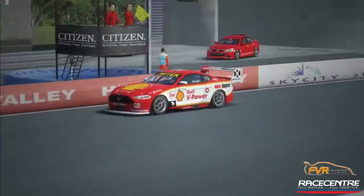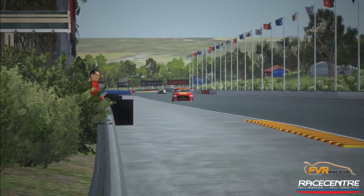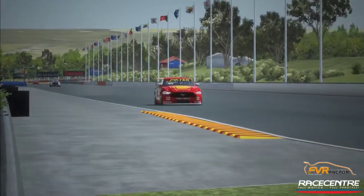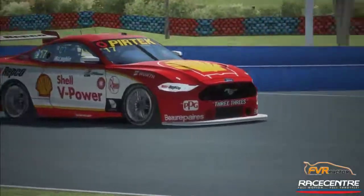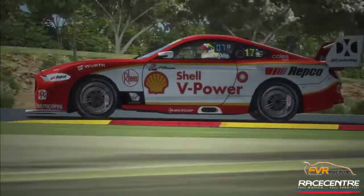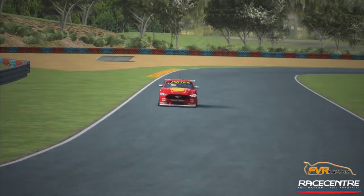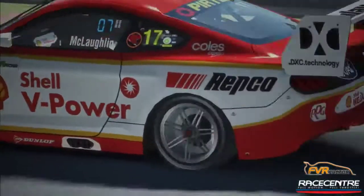On board with David Baker, P7, he's got clean air in front of him, so he's just running out his pace laps. He's hoping to get on the back of the Mannix, Martin and Gavalis group. They can get some valuable points for the championship.